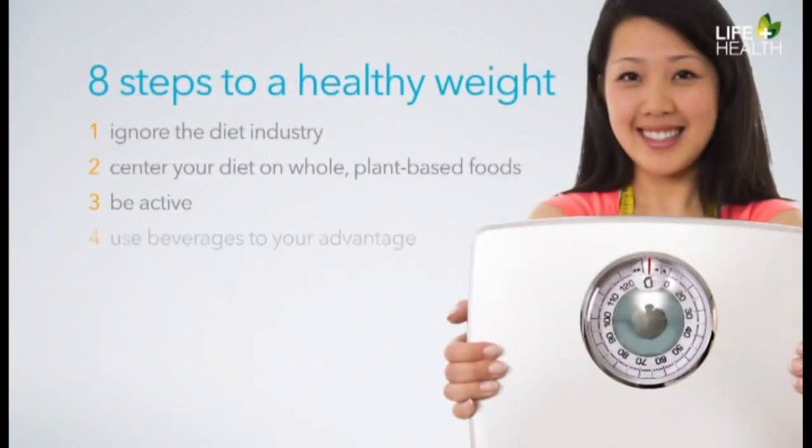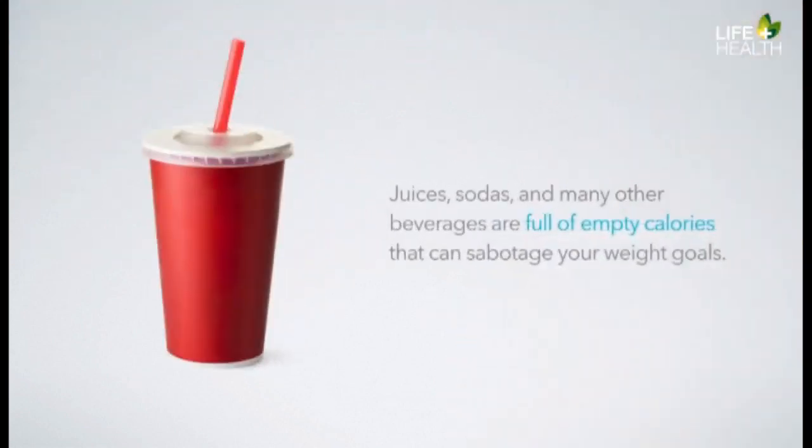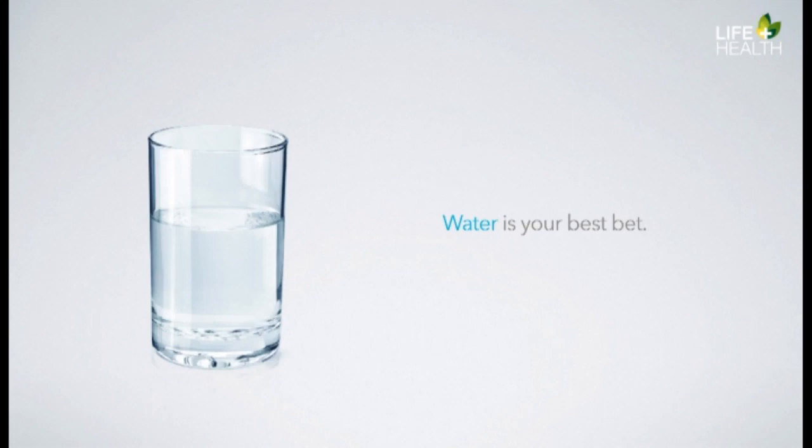Fourth, use beverages to your advantage. Juices, sodas, and many other beverages are full of empty calories that can sabotage your weight loss goals. Water is your best bet. Often when we're dehydrated, we mistake that feeling for hunger and overeat. To prevent this, drink plenty of water between your meals.